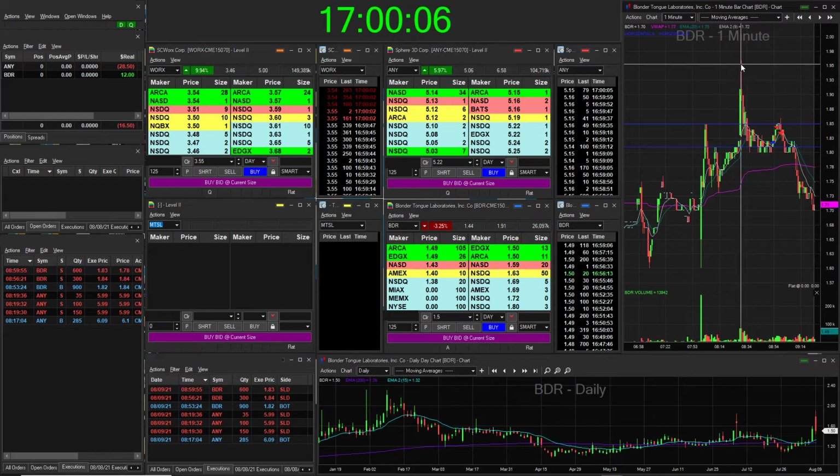It ends up going to 196, so if I did chase, I would have been rewarded, but I don't want to be rewarded for bad habits. It ends up making that topping tail candle and instantly coming back down to 185 and then falling back down below it.